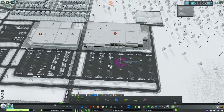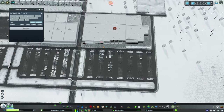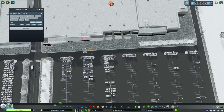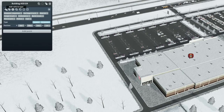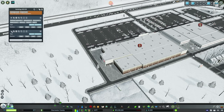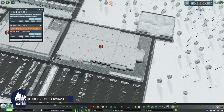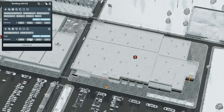We've got a couple more things to check out here though, and I want to do that. The number one thing I want to look at is our building spawn points. If you have the mod installed, it's not a bad idea to always make sure that you're checking it out. Most of the time, this is fine, but we know that we have a loading dock back here. So I'm going to add a spawn point for our garbage truck and our cargo. Add a point, and then we will add vehicles: cargo truck and garbage truck. Now this is in the middle. We want to move this over, so we'll just slide it over. It's okay with this spot, but I'm not. We're going to move it back as well.